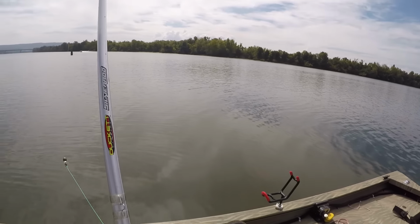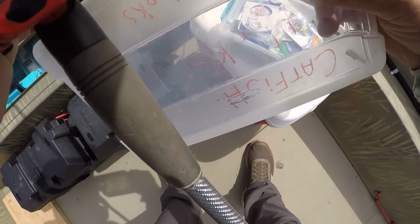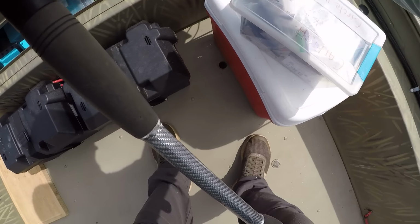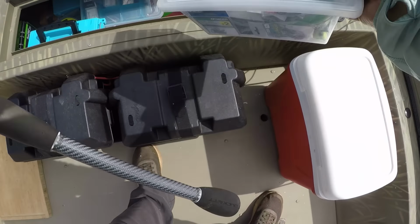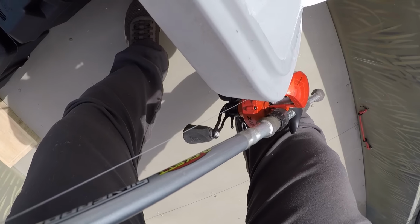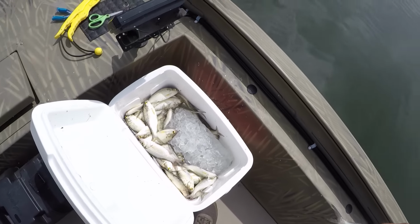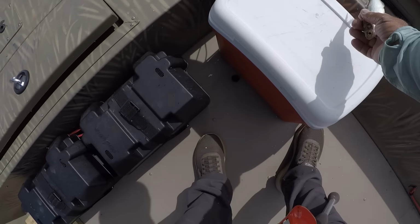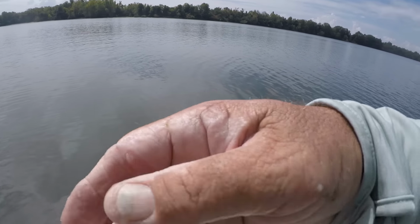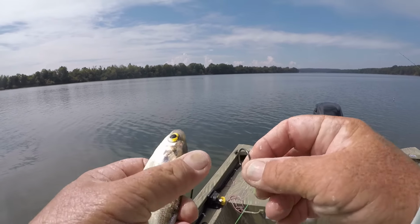Now, as far as bait, let's get some of this organized. Okay. That fish hit awful quick. But as far as bait, I'll show you what I'm using. I caught a net full of them, too. Look at there. Gizzard shad, about a 5.5 to 6-inch gizzard shad.